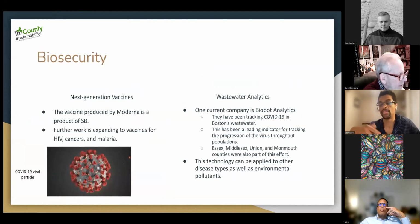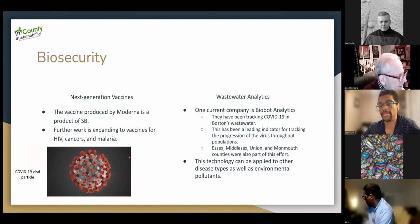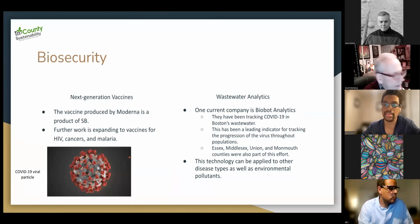So another big impact is for biosecurity. If you think of vaccines, mRNA vaccines are a product of SB. Specifically, Moderna's vaccine: Ginkgo actually had a partnership with Moderna to help produce a cell to help create some of the components for their vaccine. And they're expanding it to HIV, multiple types of cancers, malaria. There's a lot of work being done in this area.